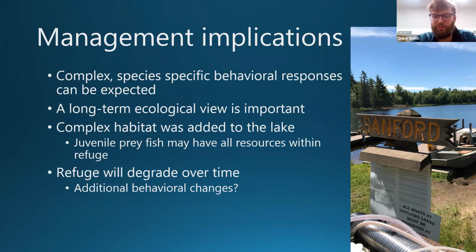We hit the ecosystem with a pretty big hammer, and I think it's also important to note that this may still be the disturbance period. In a few years, things may settle out and we may see different behavioral responses than we saw in the past few years.